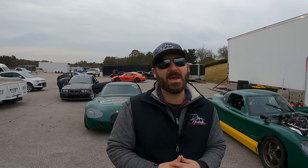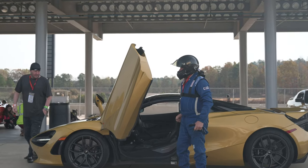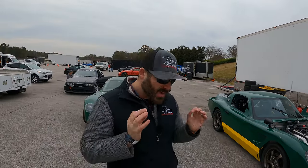We are at Barber Motorsports Park, right outside of Birmingham, Alabama. One of the world-class tracks in the United States. If you haven't had a chance to go, you really should. Now, we're here with Fields Auto Works. These guys have made a very, very good car.